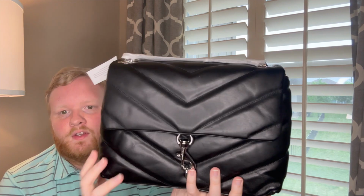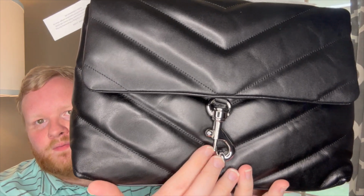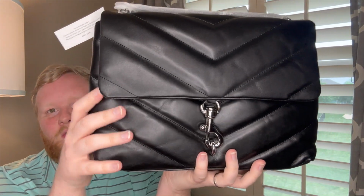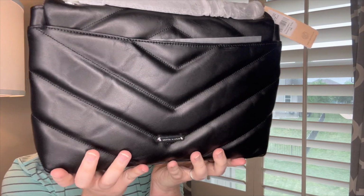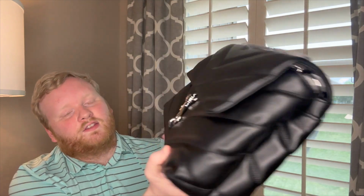So here it is. I moved you a little bit closer. So here is the bag. And it has the silver hardware, the smoothish black leather with the super large quilting. On the back here, it says Rebecca Minkoff. And it has the faux hook. It's really just a magnet. So let me go ahead here and take all of the fluff out. Okay, so inside we have a lot of fluff and a Rebecca Minkoff dust bag. Bear with me as I take all of this off.